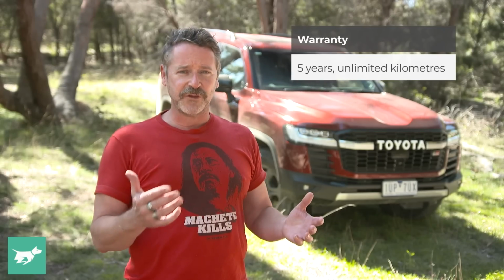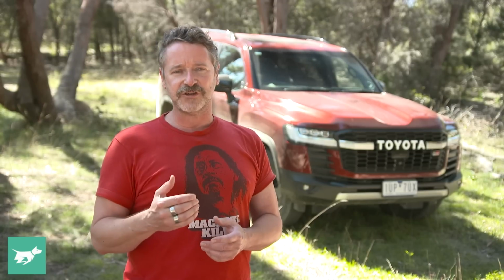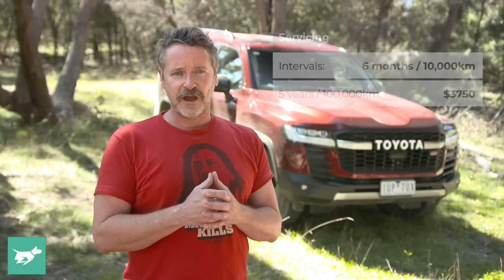The warranty for the car is 5 years or unlimited kilometres. However, Toyota will extend that to 7-year warranty for the engine and the driveline if you stick to the scheduled servicing at a Toyota dealer. The scheduled servicing is every 6 months or 10,000 kilometres and is capped for 5 years at $375 a service, which means $3,750 over 5 years.